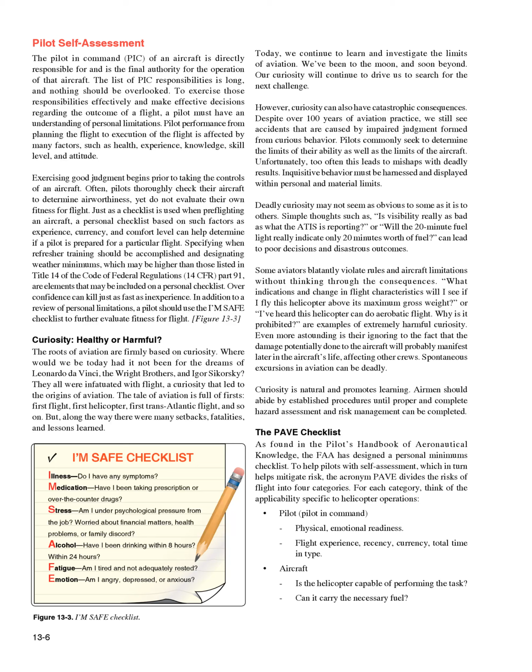The pilot in command (PIC) of an aircraft is directly responsible for and is the final authority for the operation of that aircraft. The list of PIC responsibilities is long, and nothing should be overlooked. To exercise those responsibilities effectively and make effective decisions regarding the outcome of a flight, a pilot must have an understanding of personal limitations. Pilot performance from planning the flight to execution of the flight is affected by many factors, such as health, experience, knowledge, skill level, and attitude.